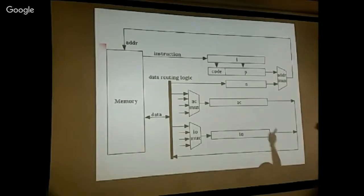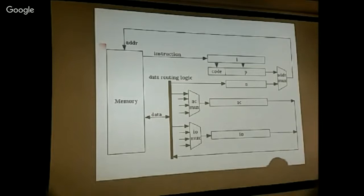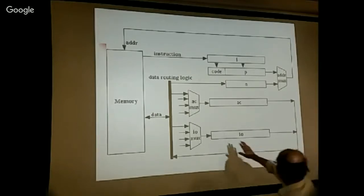And when an instruction is fetched, the instruction is latched into the I register, and 5 bits of it are put into the code register, which drives all the decoding logic. And 12 bits are latched into the P register so that it either executes the next instruction from that location or fetches things out of it.